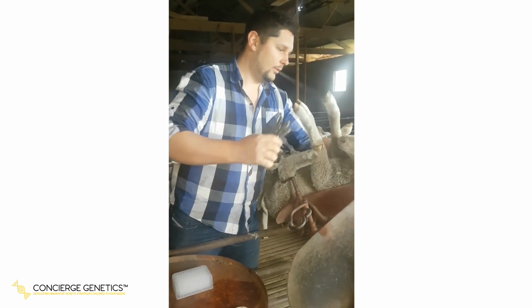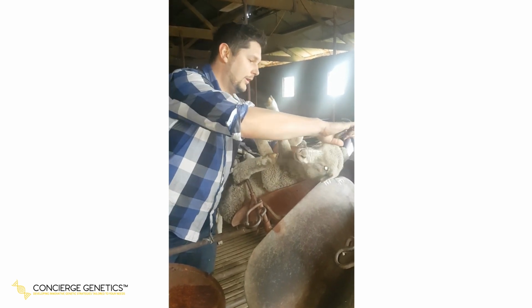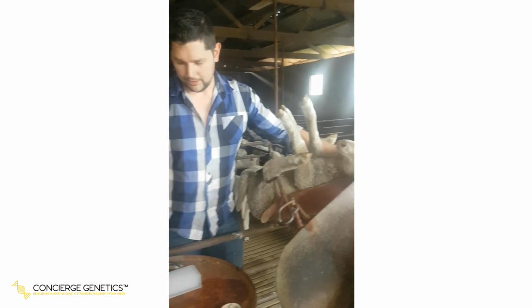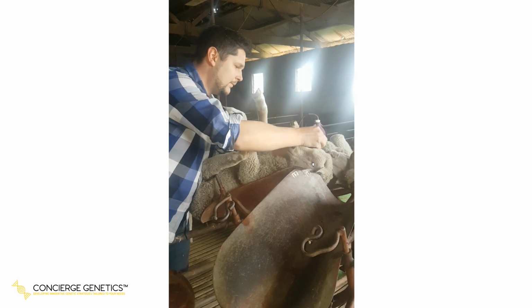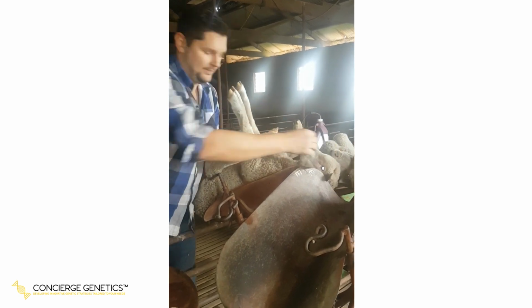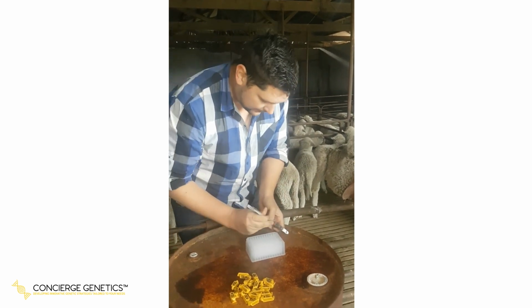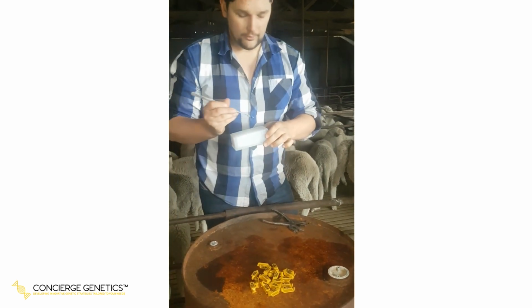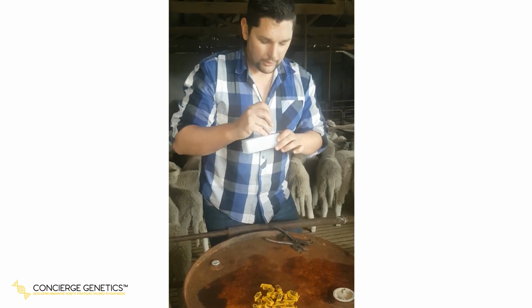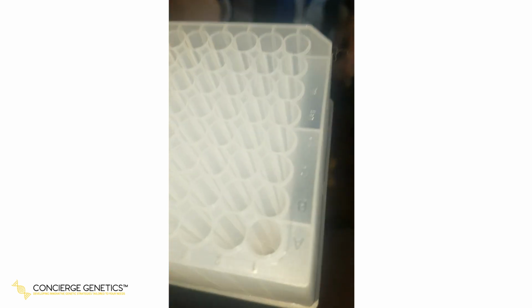For this ewe, we're using a standard leader ear tagger, and we punch a hole and we put the ear tag in, and then what we do is we come over here and take that hole punch out, and we're just putting it into the 96 well DNA extraction plate. So this is going right to the bottom, and like you can see there, it's as simple as that.